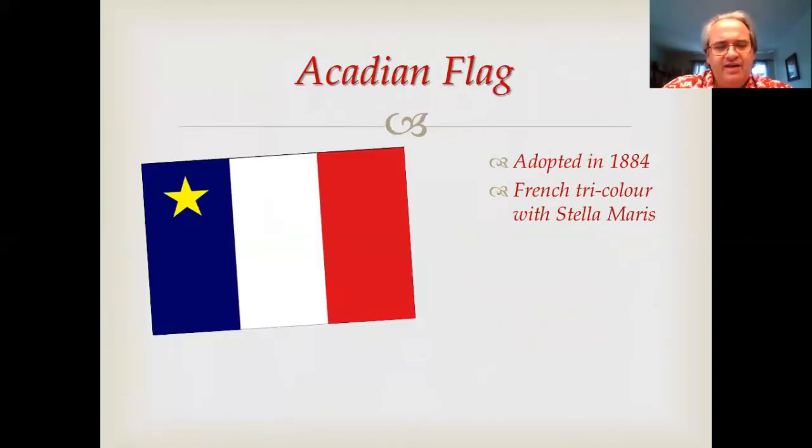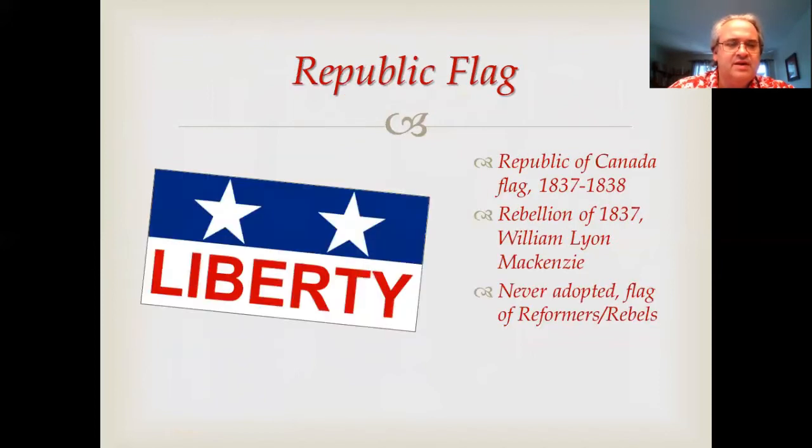There's also the Acadian flag. If you go down to New Brunswick today, you will find the Acadian flag flying, which is homage to France, together with a single star reflecting the Acadian tradition. You'll still see that flag today in the New Brunswick area, identifying that particular heritage and the communities that are descended from Acadians.